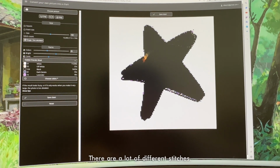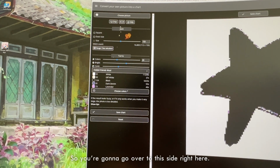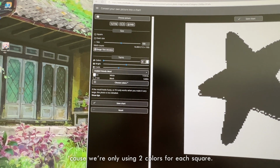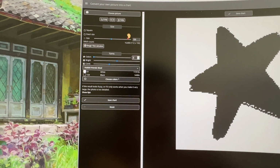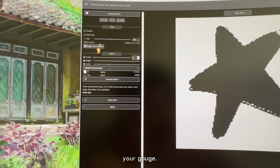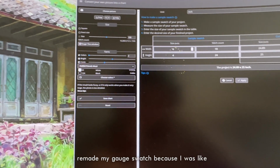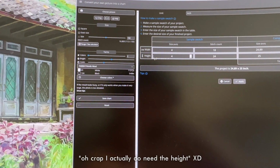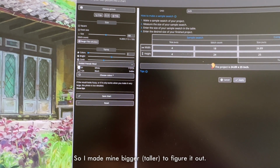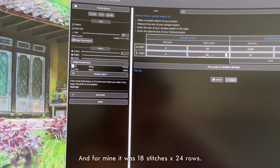Okay, so you have something that looks like this. There are a lot of different stitches, a lot of different colors. So you're gonna go over to this side right here, and first you're gonna make the colors into two because we're only using 2 colors for each square. And then the really important part here is to figure out your gauge. So you're gonna click on that. I actually went back and I remade my gauge swatch because I was like, oh crap, I actually do need the height. So I made mine bigger to figure it out. And for mine, it was 18 stitches by 24 rows.